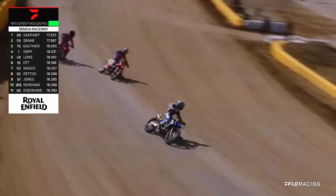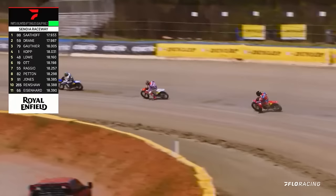Here we go back up to the front. 59 of Drain, 79 Gauthier, and there's the 88 of Sadoff. One of Cody Kopp currently fourth in this round.